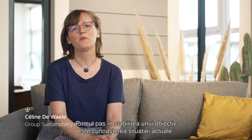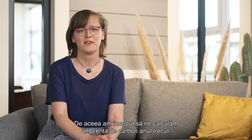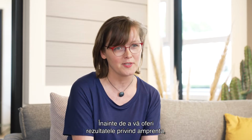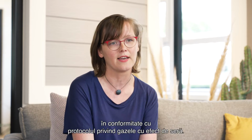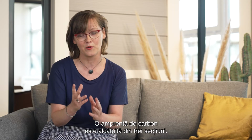The first step when setting a target is knowing one's current status. That's why we started calculating our carbon footprint last year. Now, before giving you the results of the footprint, let me briefly explain the methodology in accordance with the greenhouse gas protocol. A carbon footprint consists of 3 scopes.